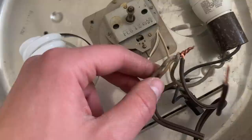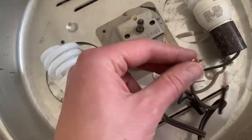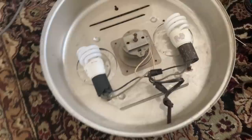So one of these will power one bulb, one will power the other, one will power the clock, and the other is the power coming in from the actual house or outlet itself. Once you kind of have them twisted together, you're gonna put the moret back on, and then we'll do the other side. Okay, those are all in.